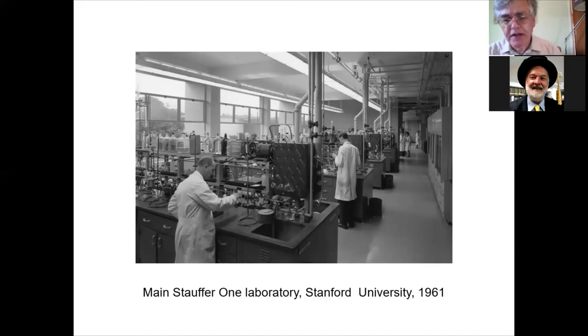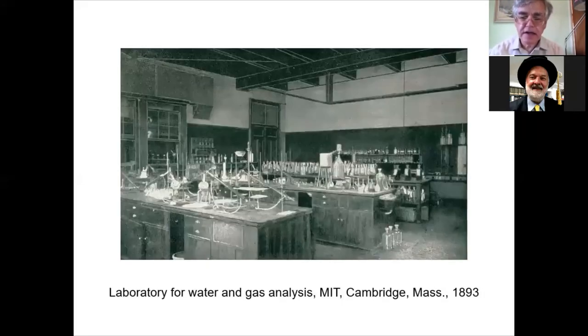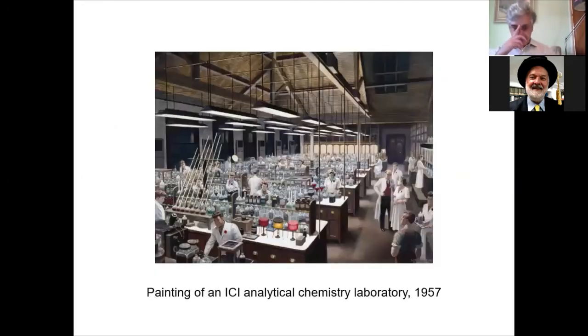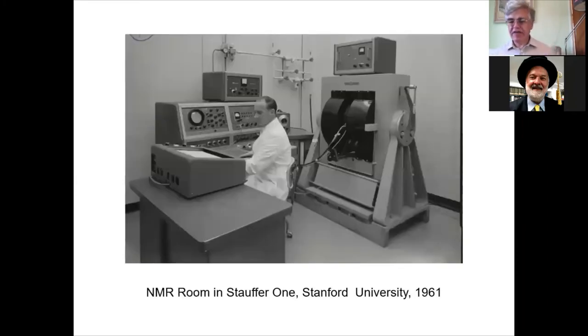Also, note the similarity, though very different in many respects, to the MIT laboratory I showed you earlier. I'm going to go quickly back here. And there's MIT, 1893, Stanford in 1961. You can see the similarity, even though there are differences. Now, this new instrumentation, big heavy NMR spectrometers, or mass spectrometers, even more so.